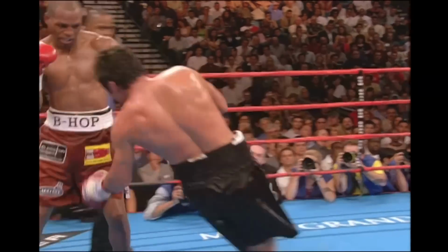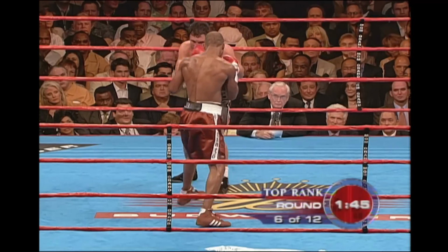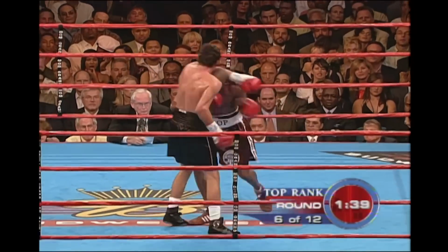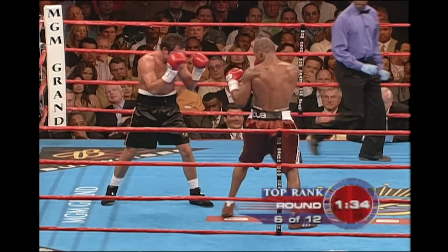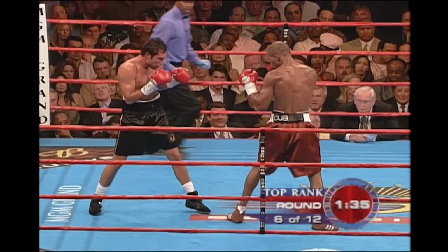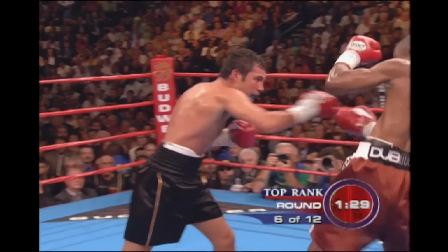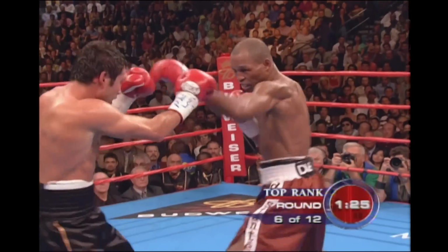Final 10 seconds, round 5. Oscar stumbles. I would like to see Oscar start making Hopkins move to his right. Hopkins has a little more trouble in setting his feet when he has to move to his right. He's very comfortable right down the middle, and Oscar standing there for him, letting him come right to him. If Oscar could force him to his right, it'd take Hopkins out of his rhythm. Not only that, he can move away from that big right hand.